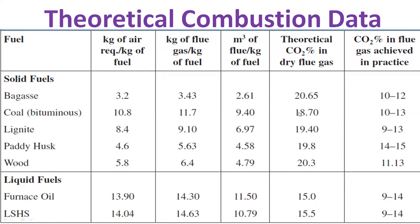Then theoretically, the percentage of carbon dioxide in dry flue gases is expected to be around 18.7. And the percentage of carbon dioxide in flue gas achieved in practice could be 10 to 13. 13 is the optimized value.